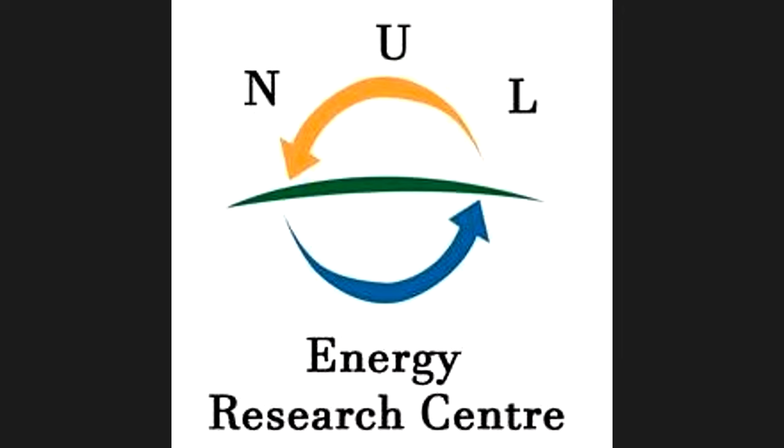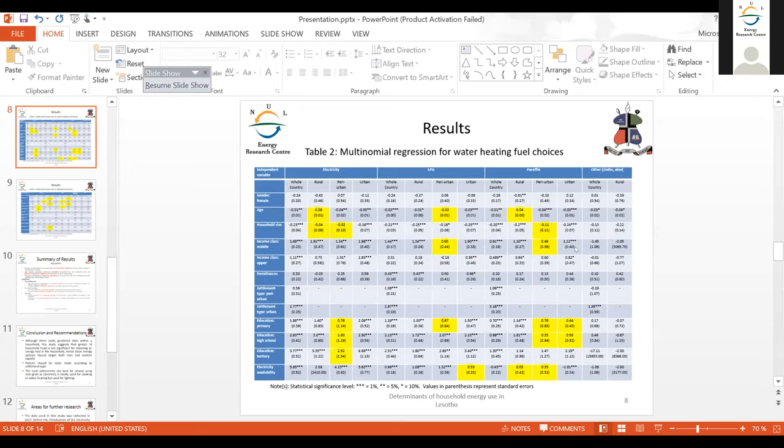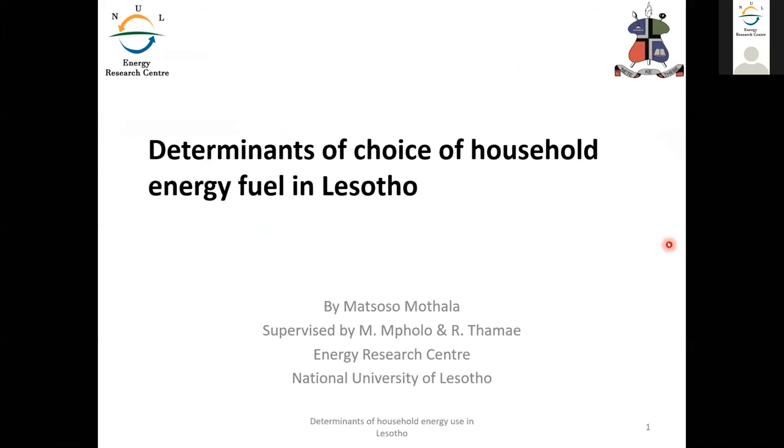What is the effect of holidays and weekends on your results? Okay, you would find that during the holiday, the load curve is actually different than during the week, because people are at home.